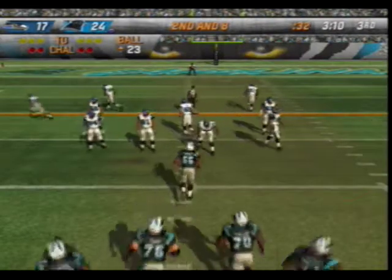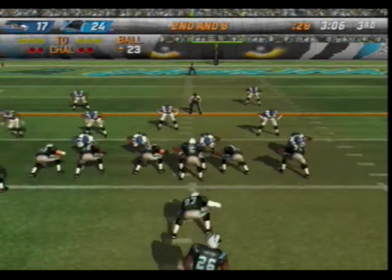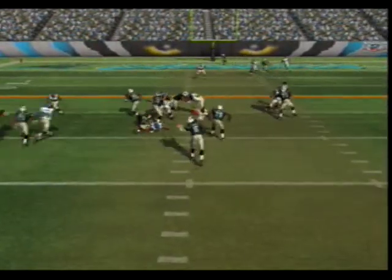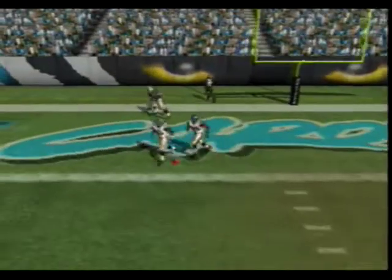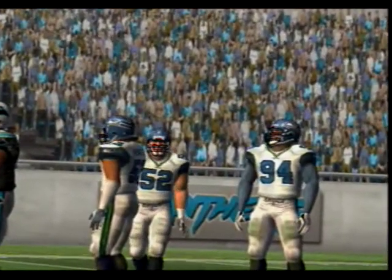Second and 8. Ball on the 23-yard line. The Seahawks with a four-man front. Nice play fake. Throws one up in the end zone. Ooh, nearly picked off. I tell you, he was looking for the big play the other way. He let that ball go right through his fingers.